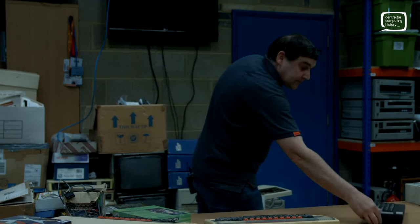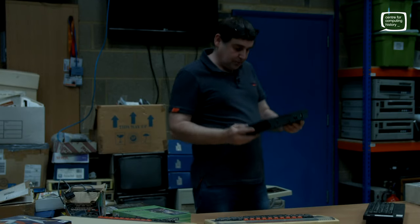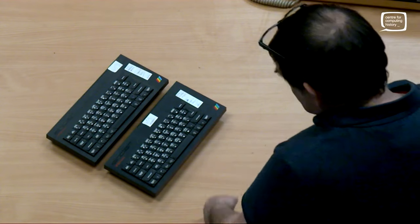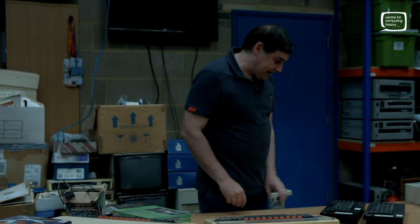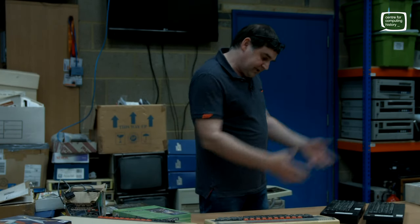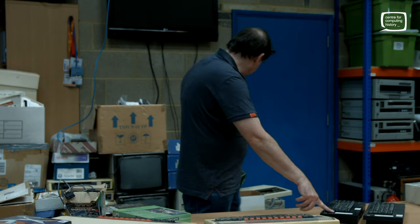So that's one Spectrum Plus and another Spectrum Plus. Slightly nicer. This one was on top, so it's all dusty. This one looks a little bit better. Nice logo at the bottom there. That's all in red and nice and clear. This has also got US on it, so we'll have to see. So this is 2 of 3. This is 1 of 3.